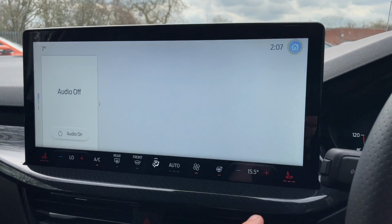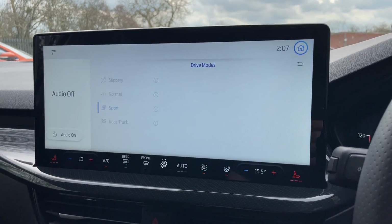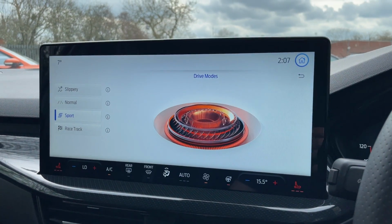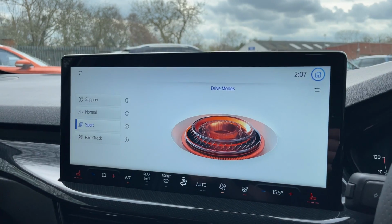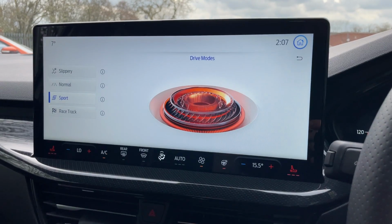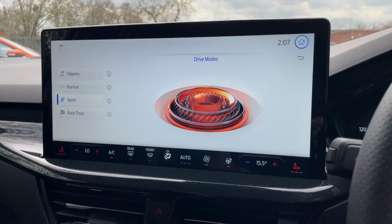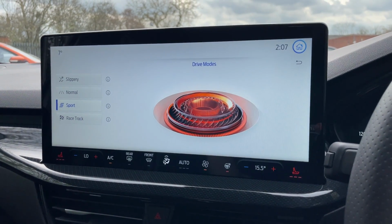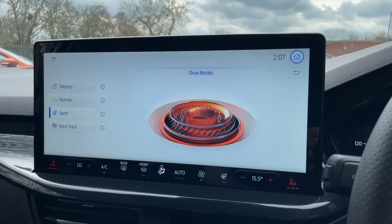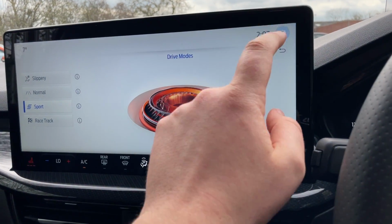And now we're going to go home once again. We're going to go into features this time. Left hand side is drive modes, as you have a slippery, a normal, sport and a racetrack drive mode as well. Another little point to note about drive modes on the Focus ST. In a normal drive mode, it's a very quiet, a very friendly noise, a friendly acoustic for your neighbours. Whereas if you put it into sport mode, it changes the actuator inside the exhaust, so you get a very aggressive crackle and pop from the exhaust at high revs. Really does sound gorgeous. Just thought I'd mention that as well whilst we're here.